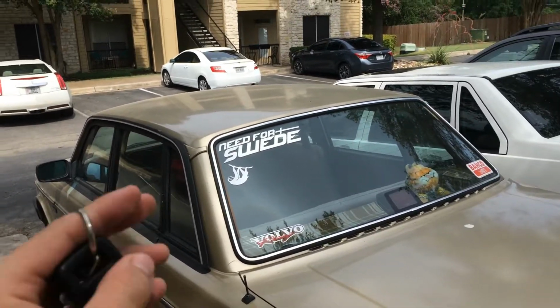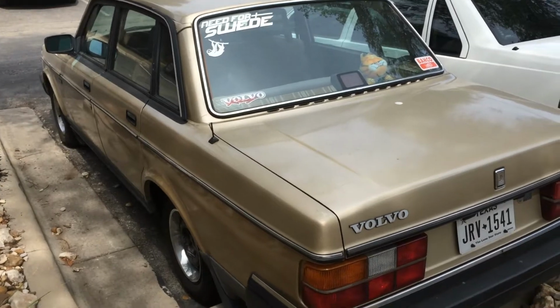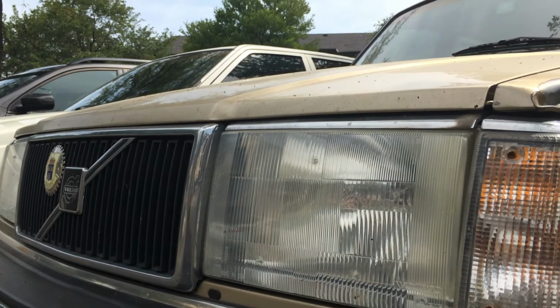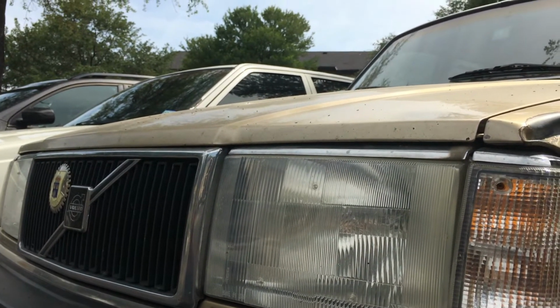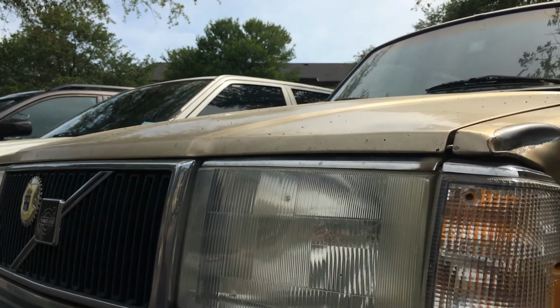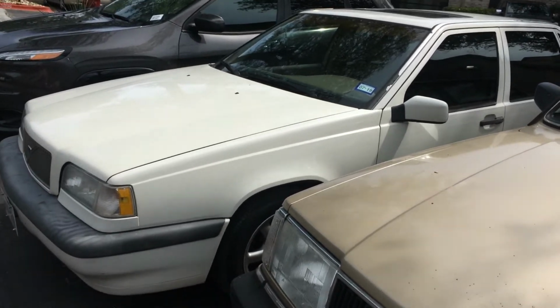So I said to myself, screw it. Why don't I just go ahead, take that money, and put the money down on a new car? Long story short, my credit was denied and I was not able to put down for financing on a brand new vehicle as I intended to. So that's where this white car comes into play.